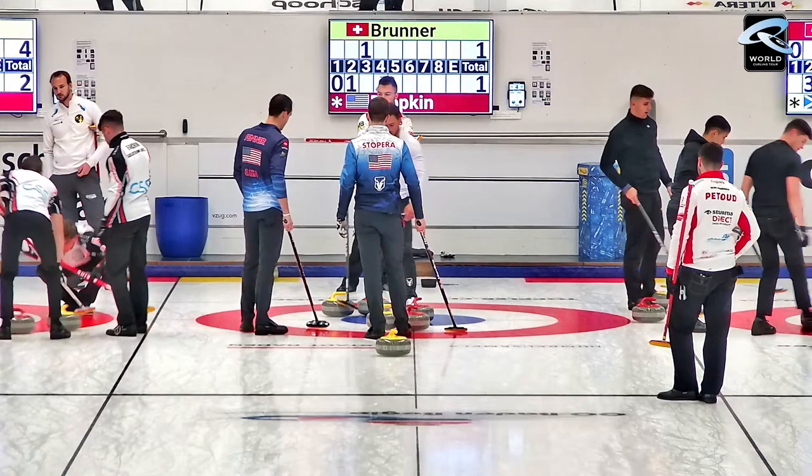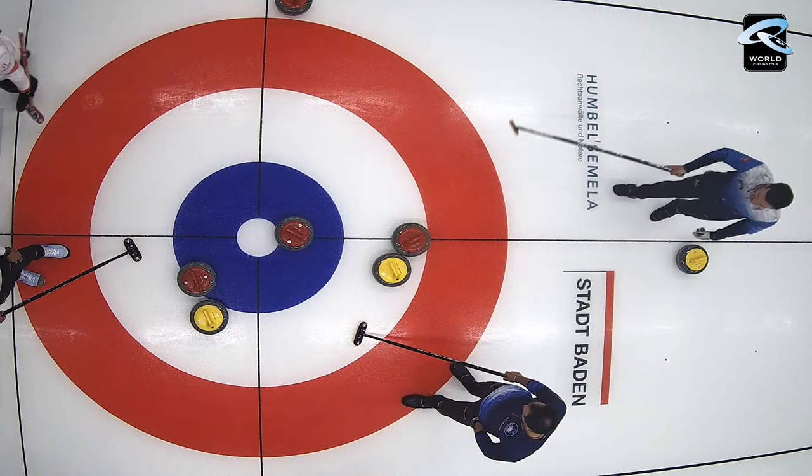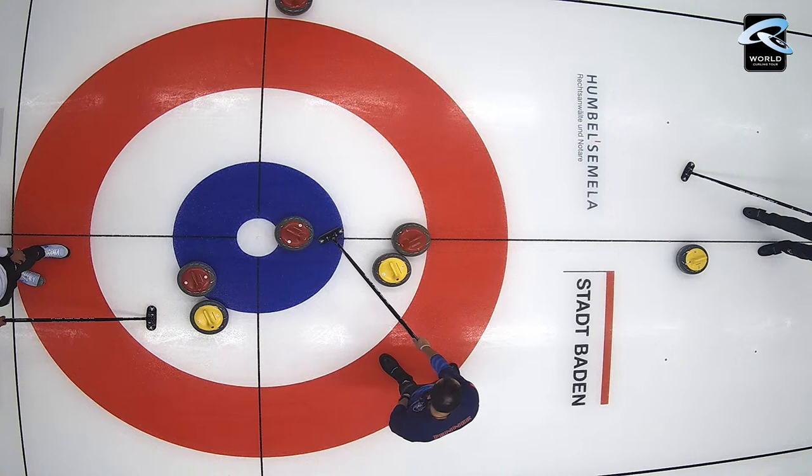Is he throwing it with weight? He's only got an inch. I'm just wondering, if he makes this and we peel center guard, he's still in a lot of trouble. No. Should have swept it through. We had a chance. I'm just hoping that he doesn't quite get it. If he's just to here, it's way better for him.